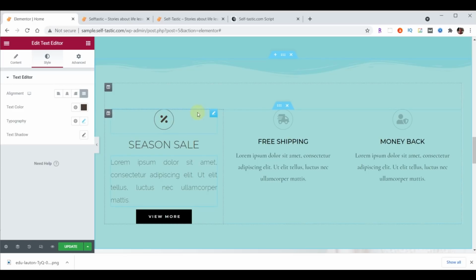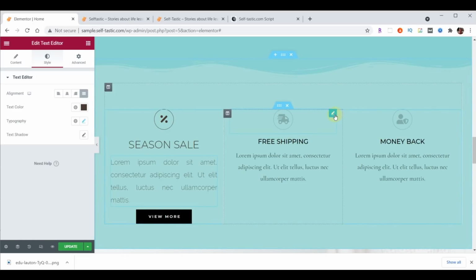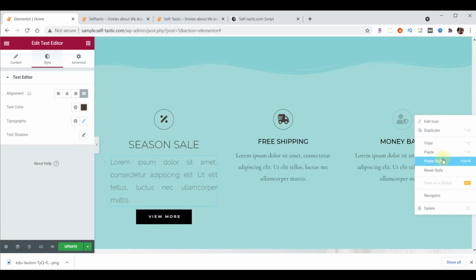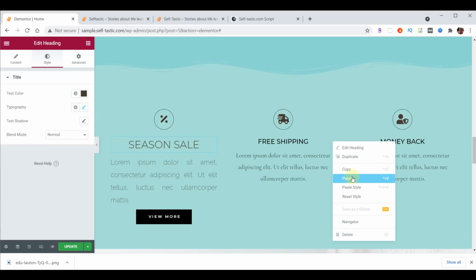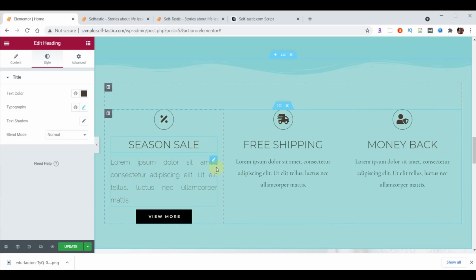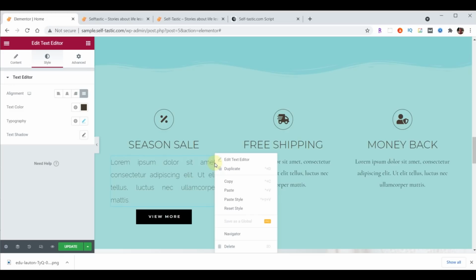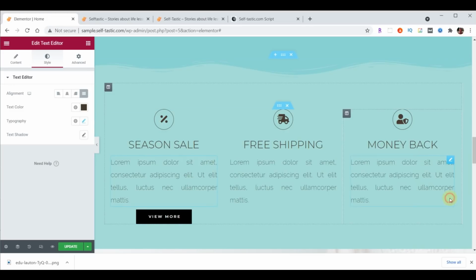And I'm going to choose, right click on that icon and choose Copy. Right click, paste style, right click, paste style. And on this header, right click, copy, right click, paste style, right click, paste style. And for the text box, right click, copy, right click, paste style, right click, paste style.